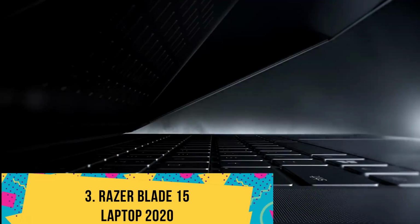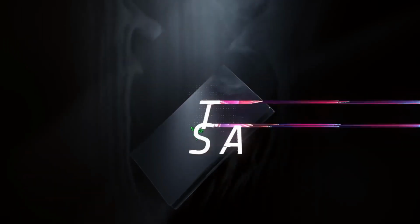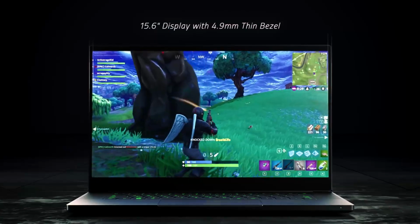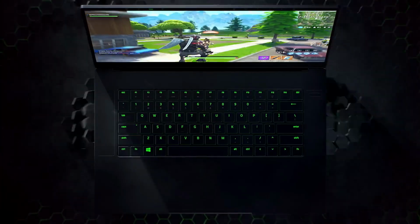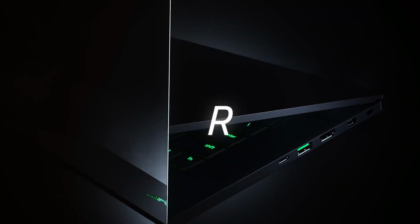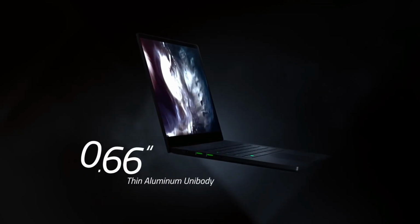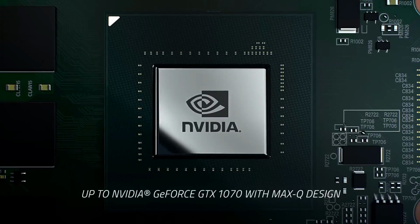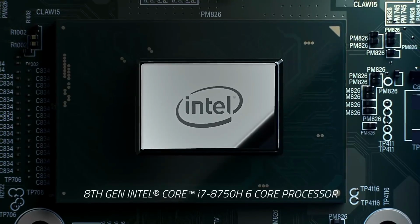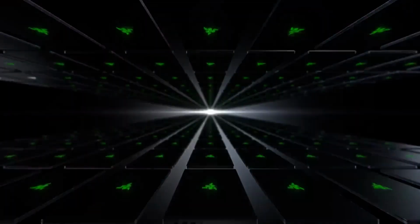Number 3. Razer Blade 15 Laptop 2020. The Razer Blade 15 2020, while expensive, is more than capable of annihilating any PC game you throw at it, all the while being stylish and well-built enough to actually justify that extra expense for anyone looking for a luxurious gaming product. The Razer Blade 15 has become one of the cutting-edge gaming laptops on the market, thanks to its pairing of very powerful mobile components with stunning design. With that pairing, it's no wonder that some consider it the MacBook Pro of gaming laptops.